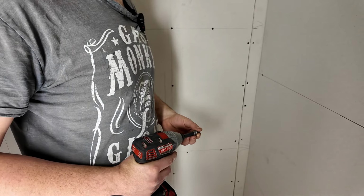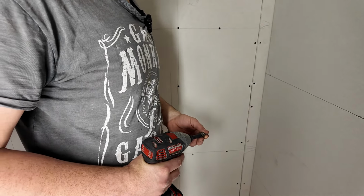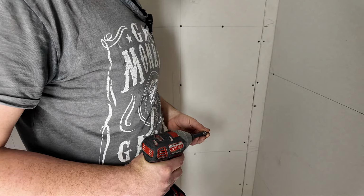How many have we got? How many screws? Yeah, that's a good point. How many are we supposed to be putting in each? Shall I count them?